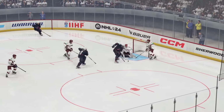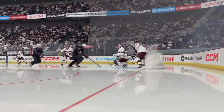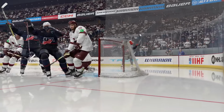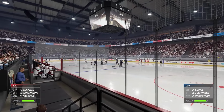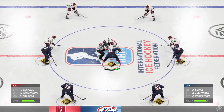Well, he fought for position to find this puck on his backhand, James. He's running out of real estate, but he was able to put it through and find the netting. USA's now taking a two-goal lead here in the second. That's a huge goal. That's going to give him a two-goal cushion. You can see the excitement on the bench right now.